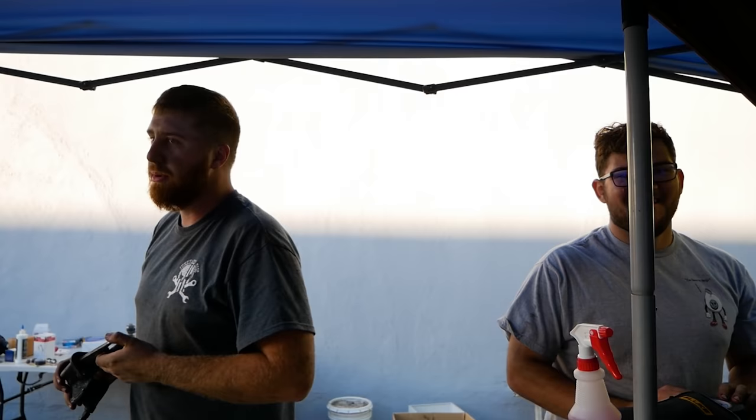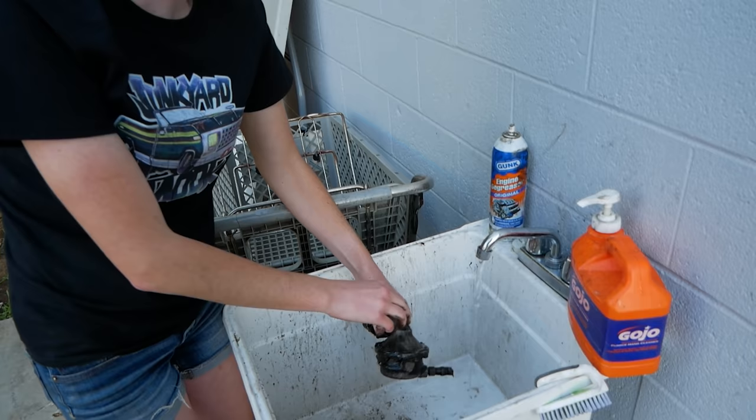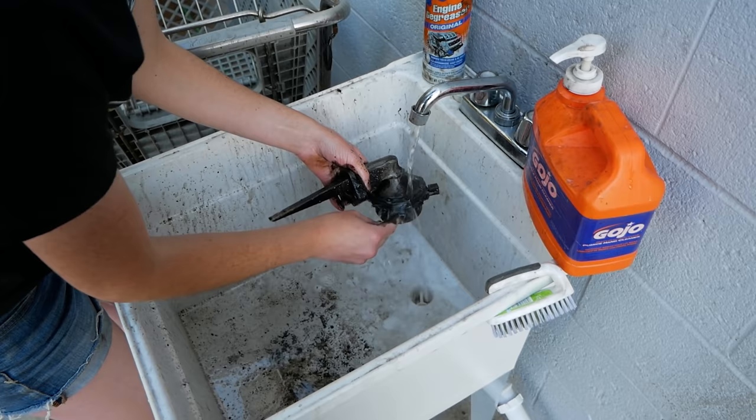What you doing there, Hicker? Cleaning a fuel pump. Getting greasy. Surprisingly, that still works, so we're going to clean it up and put it back in the car.